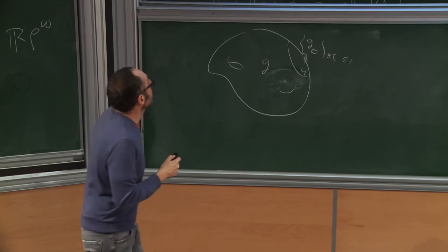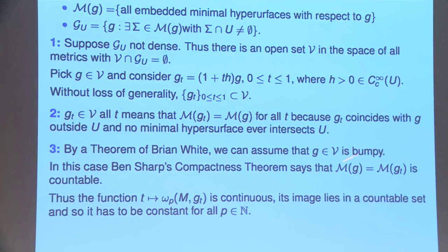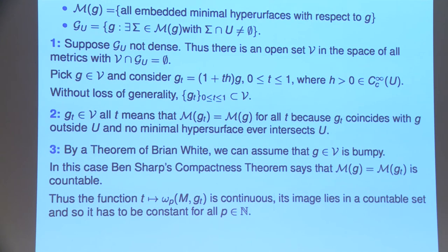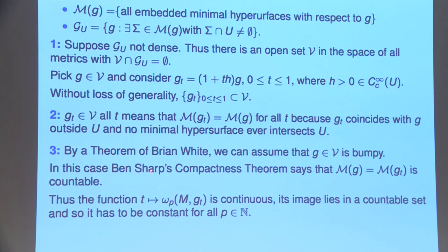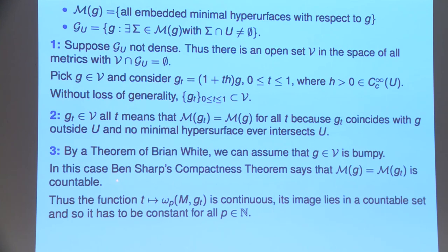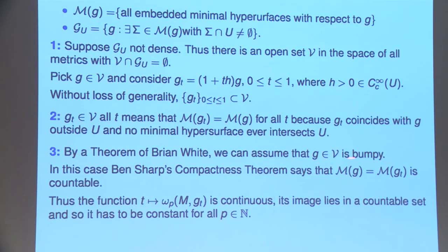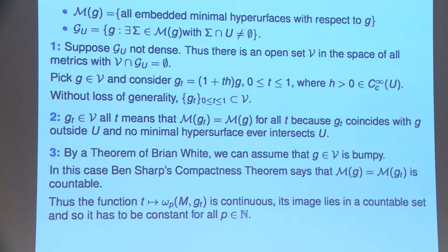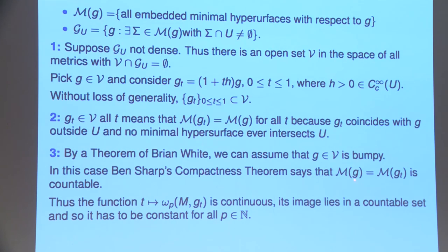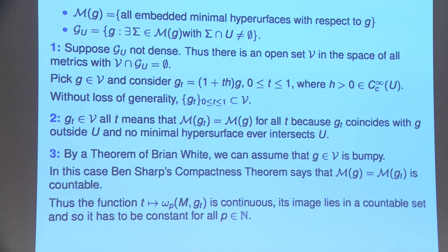Then the third step is an important theorem of Brian White, which allows us to pick the initial metric to be bumpy. Bumpy means that every embedded minimal hypersurface will be non-degenerate, meaning you'll never find elements in the kernel of the second variation. The advantage of doing that is a result that I call the Ben-Sharp compactness theorem. Ben Sharp was a postdoc of mine many years ago in London. In the case where the metric is bumpy, what Ben Sharp proved is that the set of all minimal embedded hypersurfaces is countable. So I have this one parameter family of metrics, the minimal surfaces do not change, and it's a countable set.